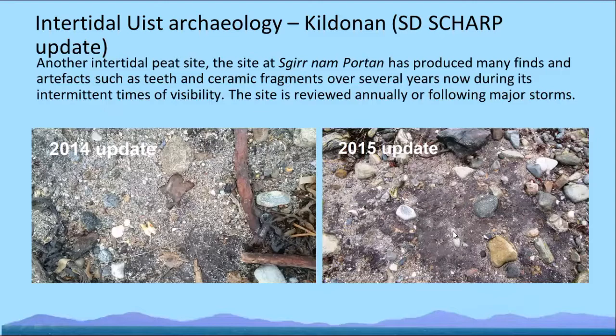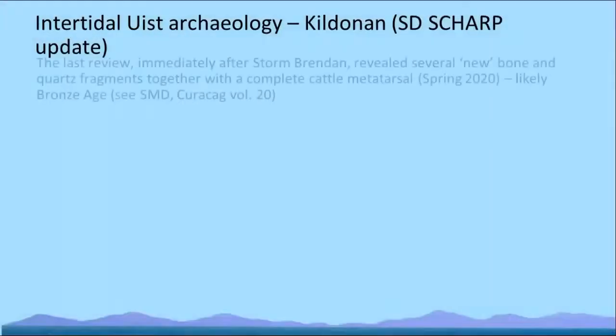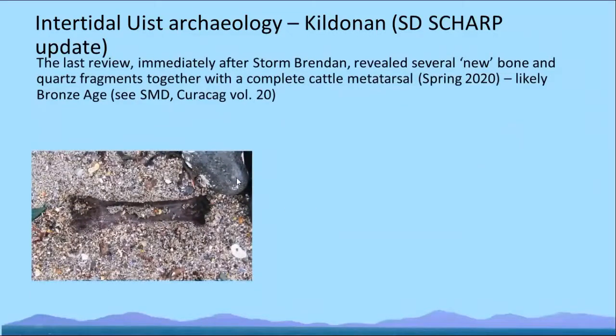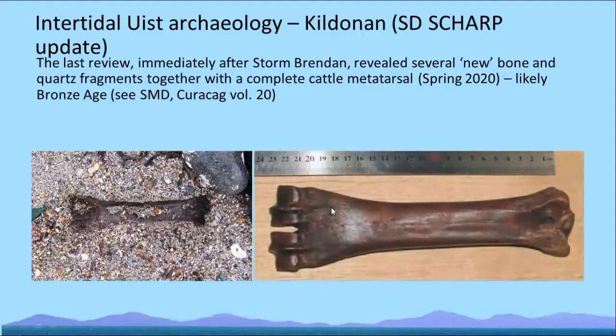And then in 2020 there were some new bone fragments, but there was one complete bone. It turned out to be a cow's metatarsal. From the X-ray analysis of it, it was an adult beast. From the size of it, it was obviously a much smaller one than we're used to seeing today, and it is in keeping with other Bronze Age cattle skeletons that have been found throughout Europe. We didn't have it carbon-14 tested, but that is always a possibility for somebody to do in the future, should they wish.